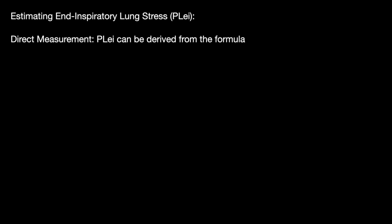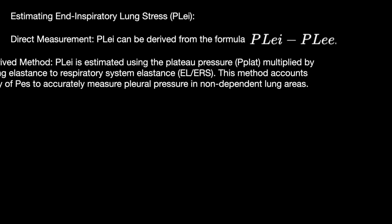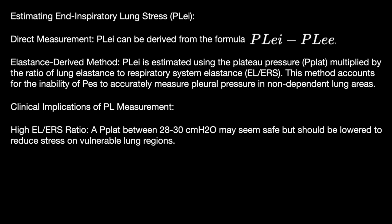Direct measurement can be derived from the formula, which is the elastance derived method, where the PL,EI is estimated from the plateau pressure, that is P plat, multiplied by the ratio of the lung elastance to the respiratory system elastance. This method accounts for the inability of the esophageal pressure to accurately measure the pleural pressure in the non-dependent parts of the lungs. So what is the clinical implication?